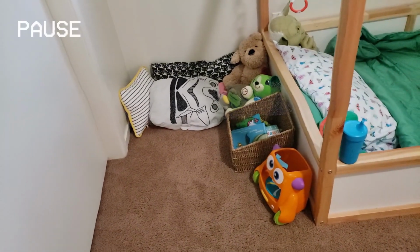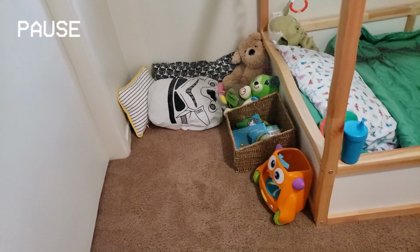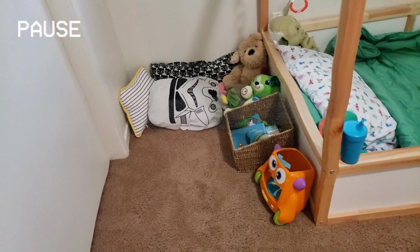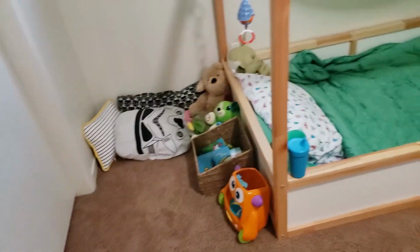Over here you can see his reading nook. It's got a ton of pillows and some stuffed animals. Definitely needs some work, but I've got a few ideas on things I want to do with this space. So it's definitely a work in progress, but a very cozy one.